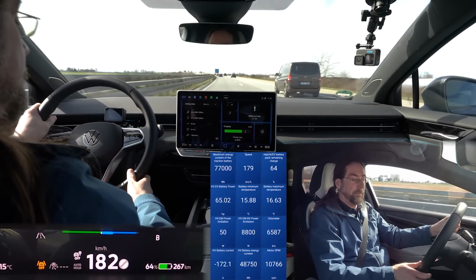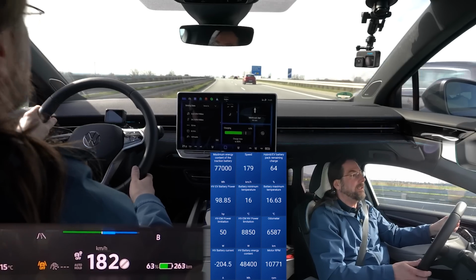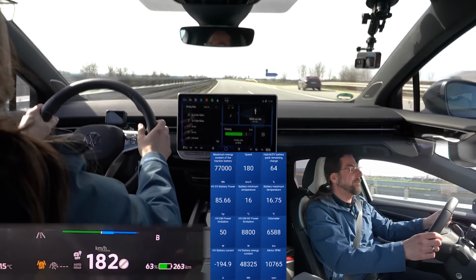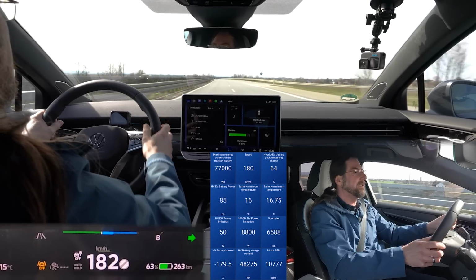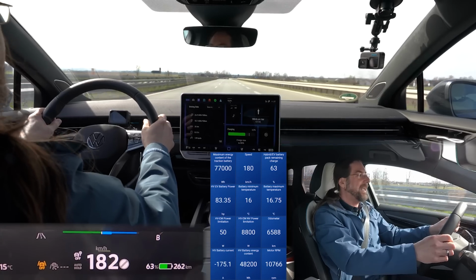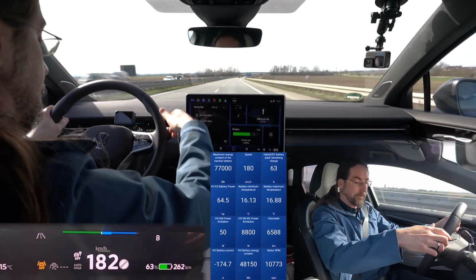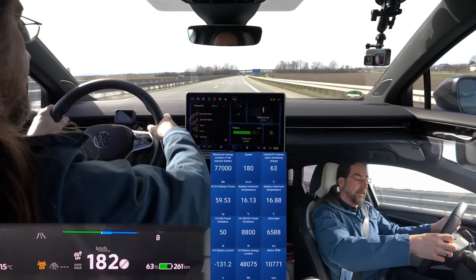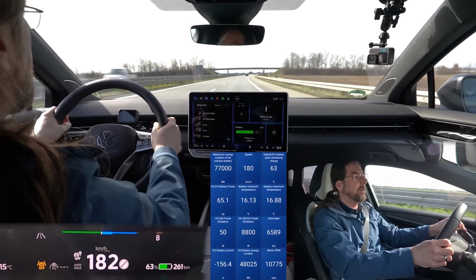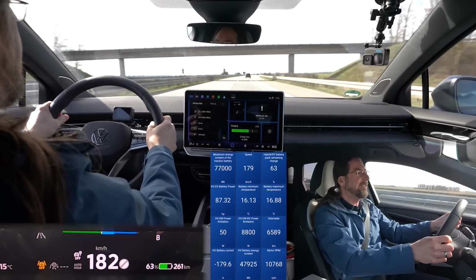Temperature is at 16.6 degrees. Power limit is there, I would say, at 90%, even though I'm driving a constant speed, I'm not accelerating. I'm not using a lot of power. But it can cool down with always constant power, I guess. Battery content 48 kilowatt hours at 63%. Oh, we should do it to 0% and see how long I can still drive.